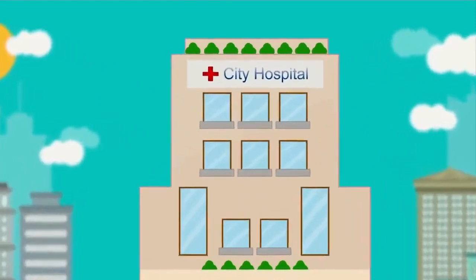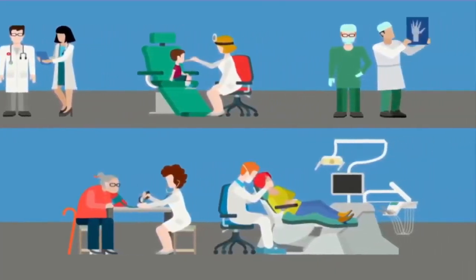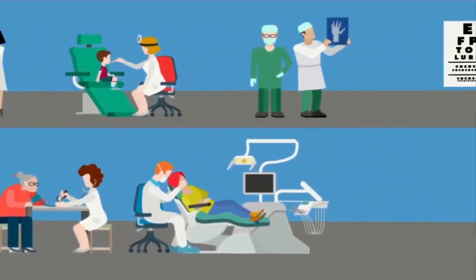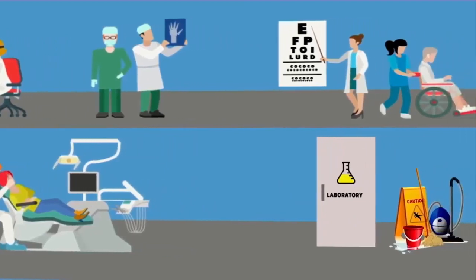Wastewater treatment from medical facilities. Hospitals help to keep people healthy, but they need constant support for their activities. In this video, we will talk about an area that is not always given due attention.